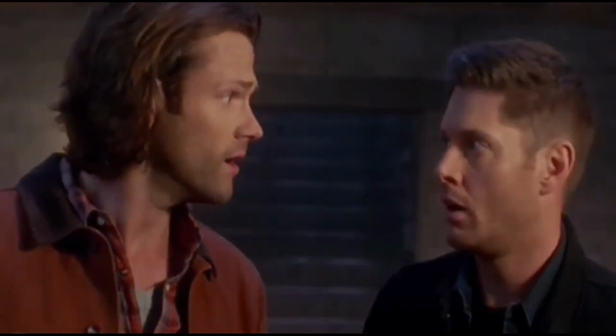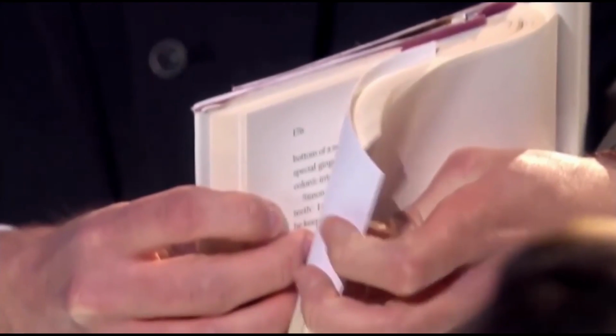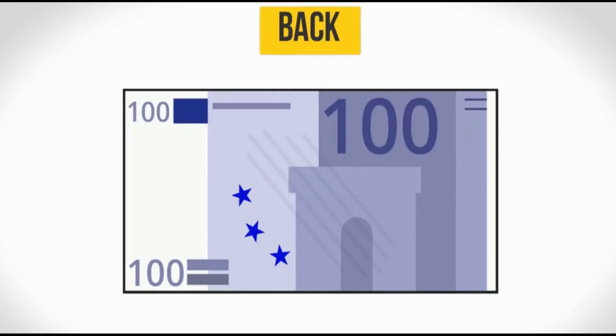So, how did he make that page appear not in the book, but in the bottle instead? This trick consists of 2 parts. First, turning the receipt into money bills, and second, forcing the judge to select the exact page the magician wanted. Coming to the first part, Richard takes out the receipt, unfolds it, and shows the front side to the audience. Now, the receipt is just one long paper with a bill attached to its back.